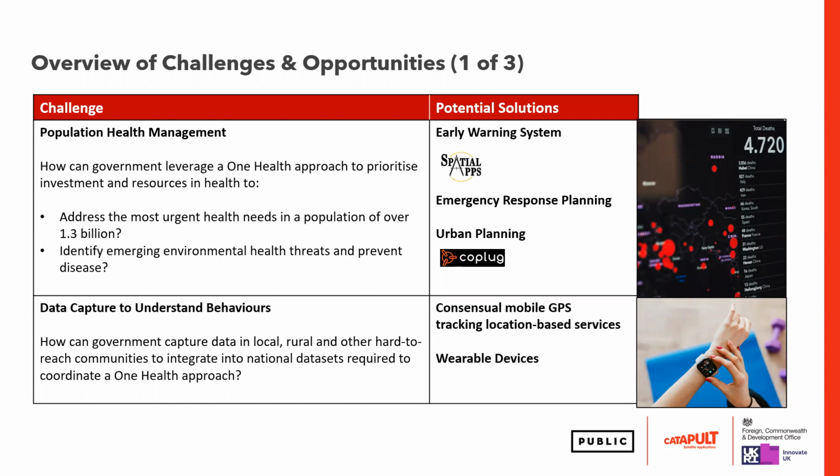Starting with the challenge of population health management. Now, India has a very large population, as you know. It's a population of 1.3 billion. How do we even begin to address the most urgent health needs in this population? And how can this population be protected against future outbreaks like COVID, for example, or like increasing drug-resistant infections, for example? How can we be protected against environmental threats?